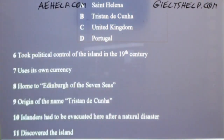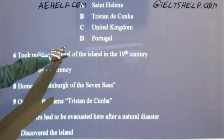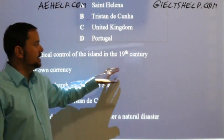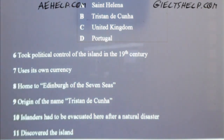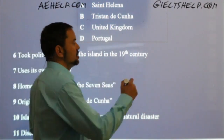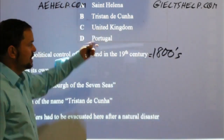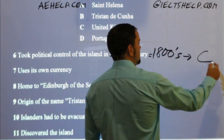All right? Okay, so here we have to match the place with the information. A is St. Helena, B is Tristan da Cunha, C is United Kingdom, D is Portugal. Number 6, took political control of the island in the 19th century. I had some really good visualization there, so I know I can answer that. Who took political control of the island in the 19th century? 19th century means the 1800s, by the way. So, yeah, that was United Kingdom. Remember, I was the Portuguese captain. I was really upset. They took my island. So C is the correct answer.